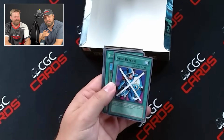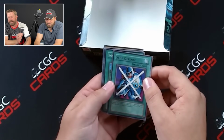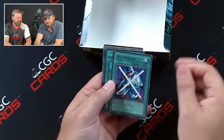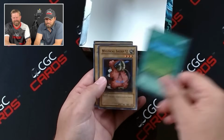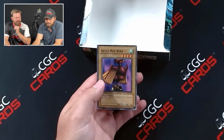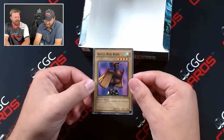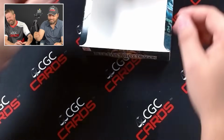I will remember this, man. Whoever had the next box probably got one first. You know what? I might have to go get a high grade Pot of Greed and just give it away to the spots now. If I can make it happen. Nice. Pot of Greed, I'm coming for you. Mystical Sheep, Tripwire Beast, and Skull Red Bird. All right, the tease. Chat was like, man, such a tease.